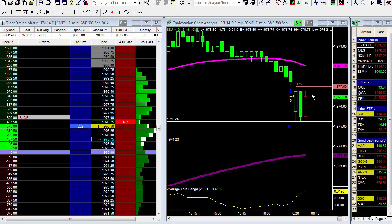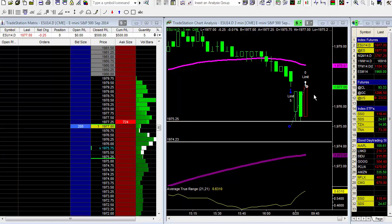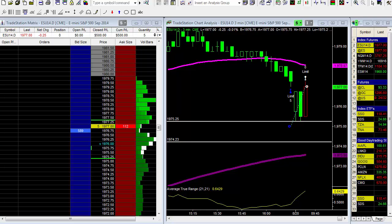All right, we're getting close now. Come on, let's go. 76 and a half, 76 and three quarters. Let's see if we can pop our heads up to 77. Here we go. Look at that. There we go. 77 and a quarter got filled. Here we go. Real quick trade there. But this is a very high probability trade, and it happens pretty frequently.